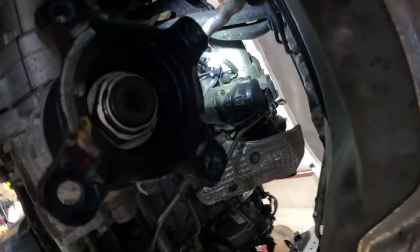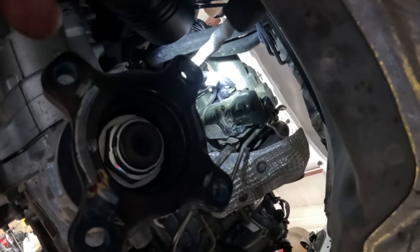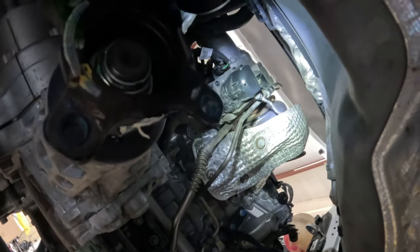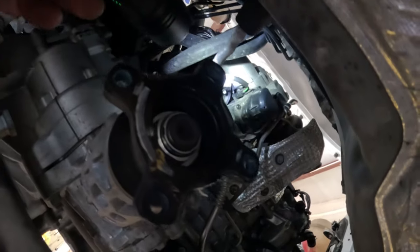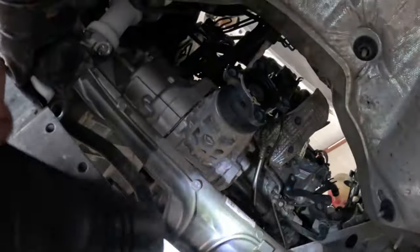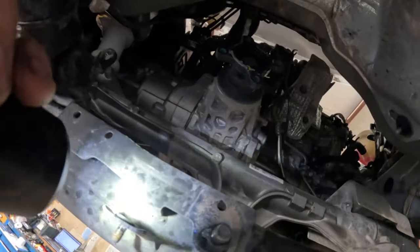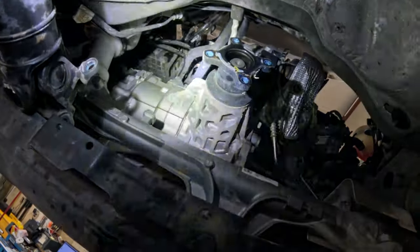And then, of course, I got a connector at the actuator connector for the wastegate actuator. And then those hoses, they're not going to be as easy to get off as I thought, because we got this all-wheel drive transfer case is in the way.